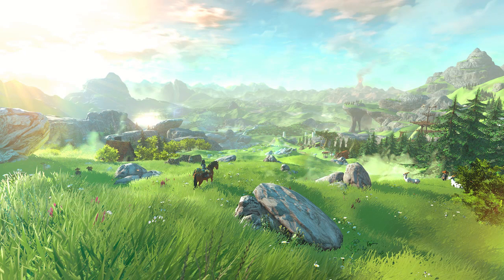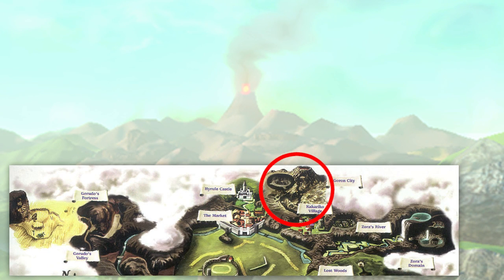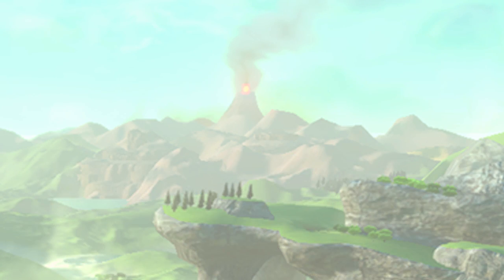Alongside these cultural elements, the environment also contains a number of landmarks that will be familiar to Zelda fans. Most obvious of them all is the volcano in the background, which is clearly Death Mountain, which seems to be situated in a similar location to the one in Ocarina of Time, assuming that the camera is facing north.